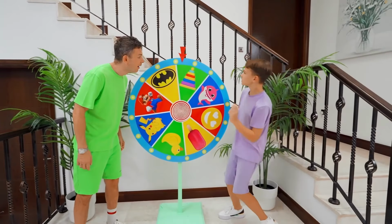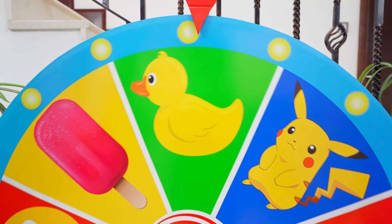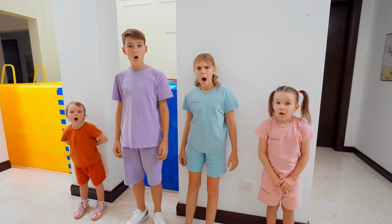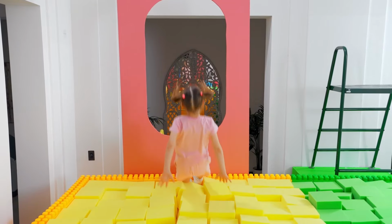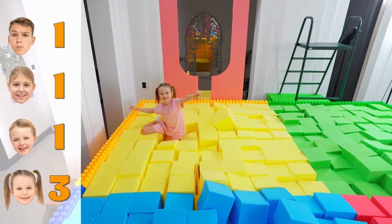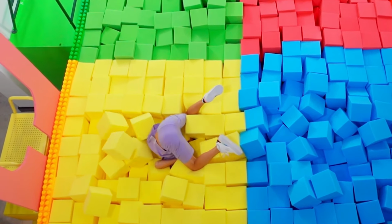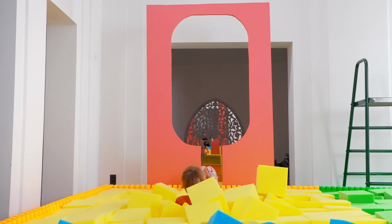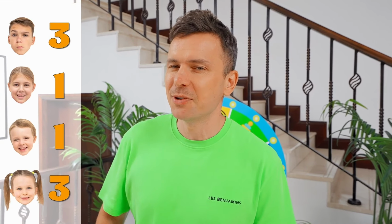Great job, Maria. Let's find out what's next. Okay, the next shape is ice cream. But you know, I want you to jump backwards to this round. Backwards, really? Everyone who can do it gets 2 points. Two. Yay, I did it! Okay, my turn. Ivan gets 2 points. Brave girl, here's 2 points for you.